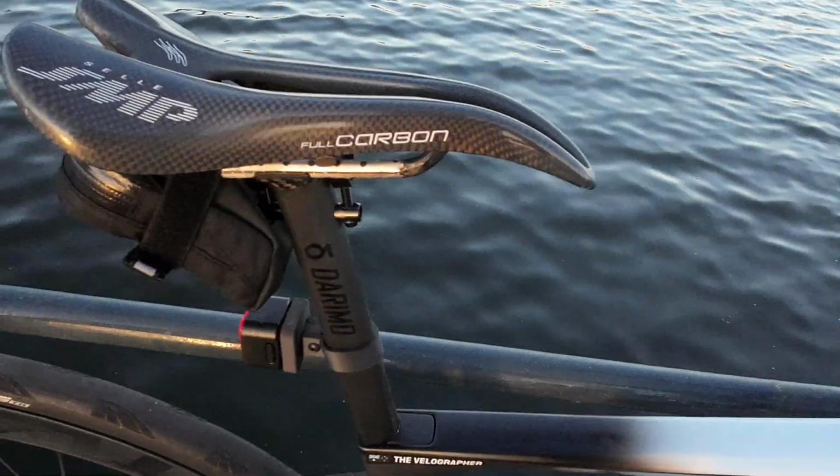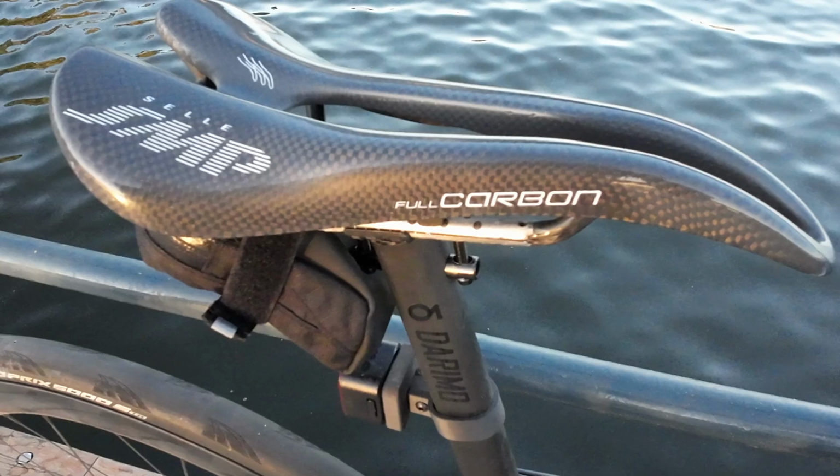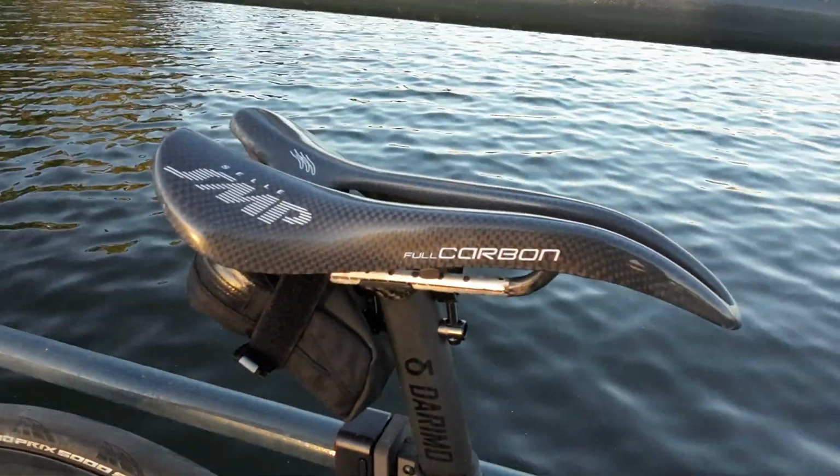Let's move on over here. This saddle I've had with me for the longest time. Excuse my COVID cough.